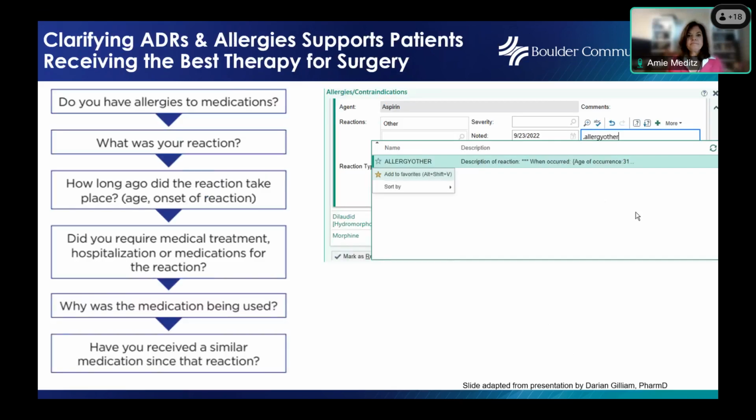Next slide. What I want to say is that you're lucky today. I'm lucky too. We're not going to have an immunology lesson today. So I'm not going to go over how to truly differentiate between various reactions to medications. Instead, we're going to gather the most important information so that we can make good decisions. This left list of questions is also in the antimicrobial stewardship book. Getting this information is going to help make sure your patients get the best perioperative antibiotics or other therapies regarding narcotics for surgery.